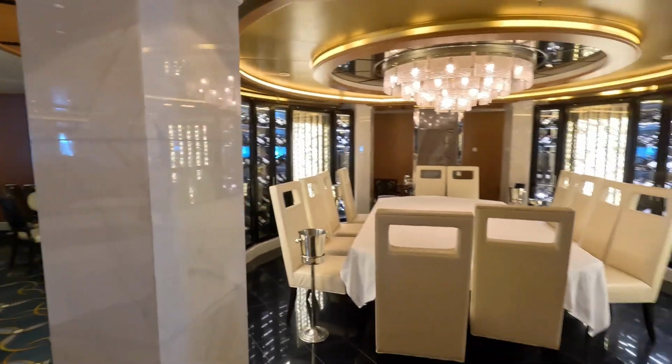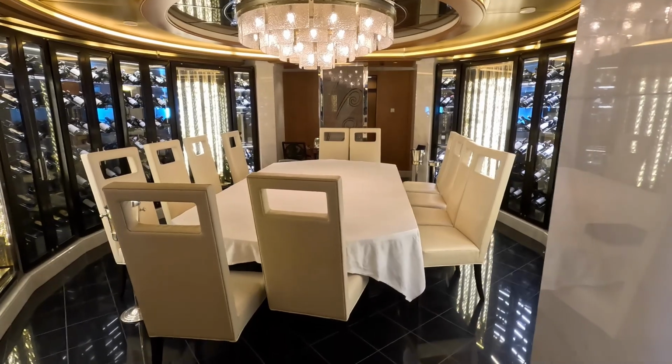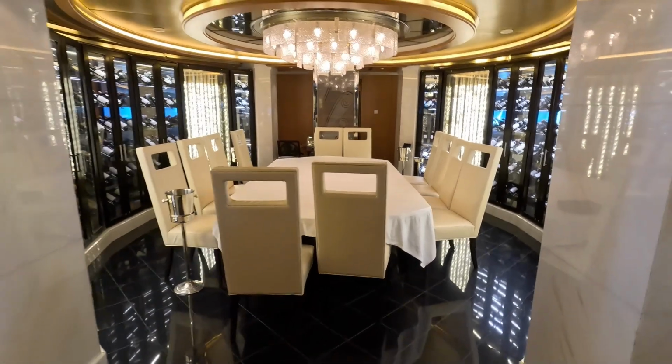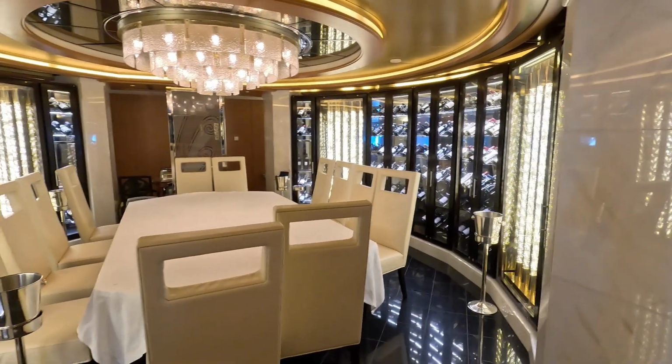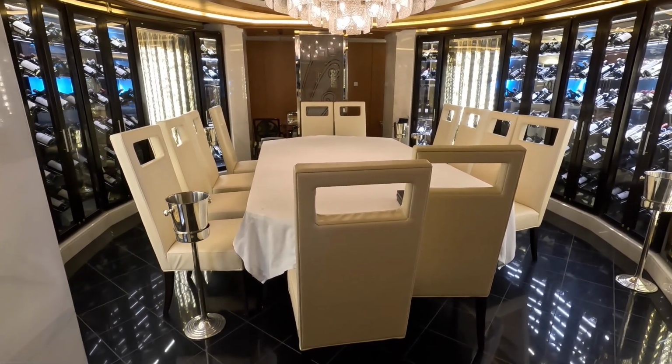And right down at the back of this restaurant, we have a private dining area. I think this might be something like the chef's table type area. Looks like there are 8, 10 seating for about 12 with the wines all around. We'll have a look and see what this entails and how much this is.